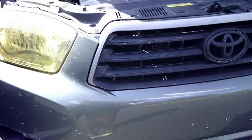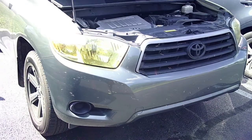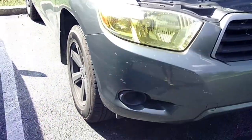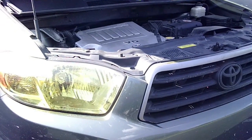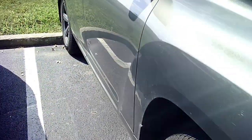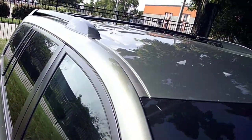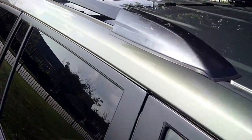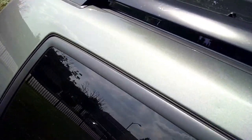I call it a wagon because it's on the K platform for Toyota, not to be confused with the K car from Chrysler. With the K platform, it was used by the Camry, Sienna, Venza, and Highlander. So theoretically speaking, all of these do share parts. They are loosely interchangeable. In theory, it is possible.